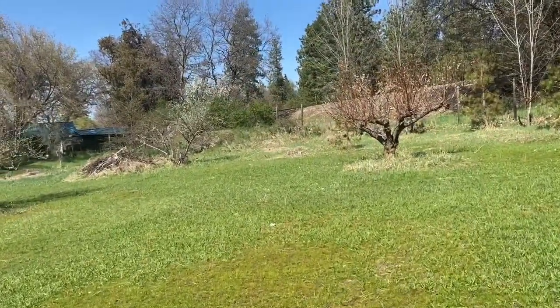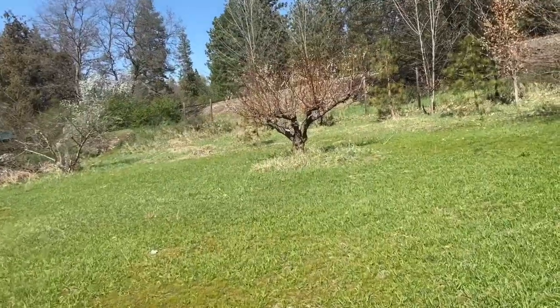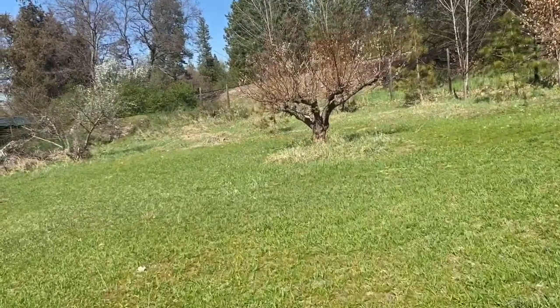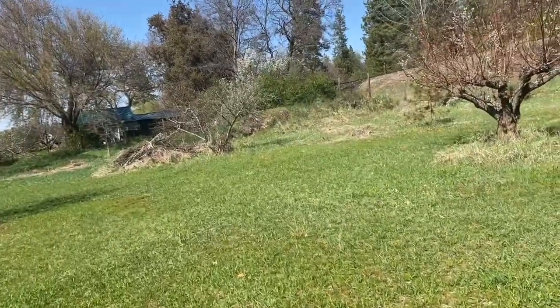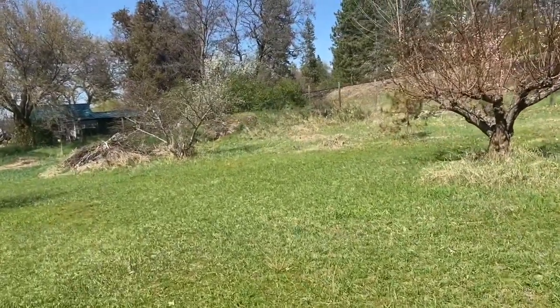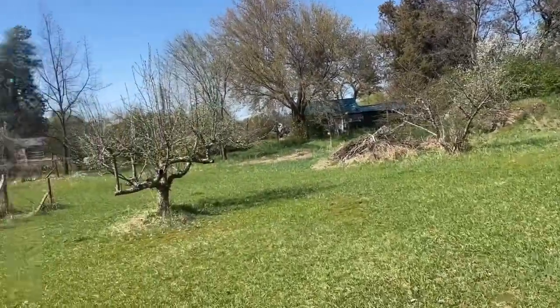This is another apricot tree up above. And behind it, we have sugar maples. They're too young to actually get any maple syrup from, but eventually in the future, they may produce some.